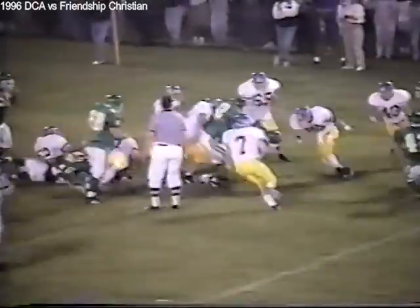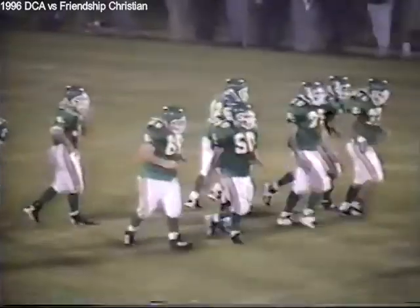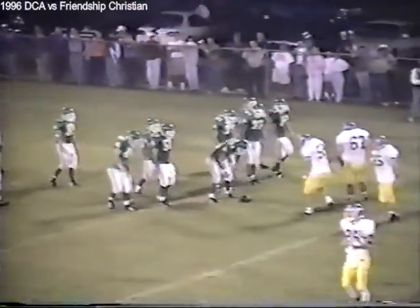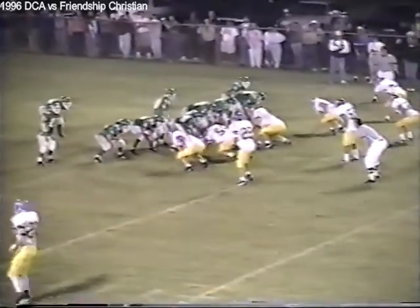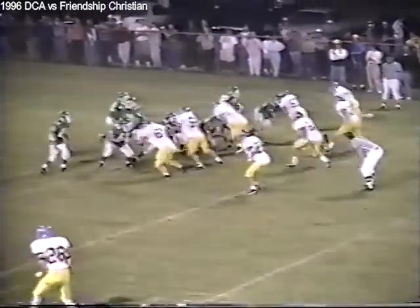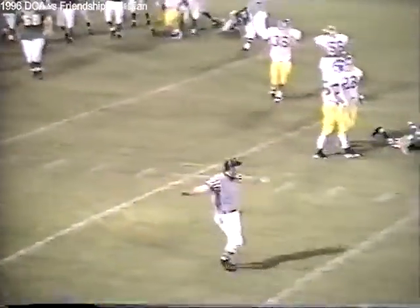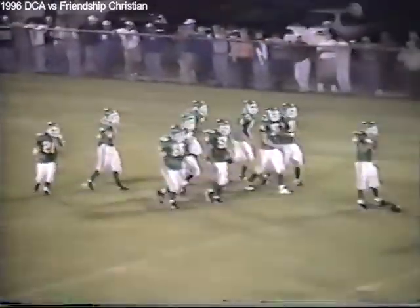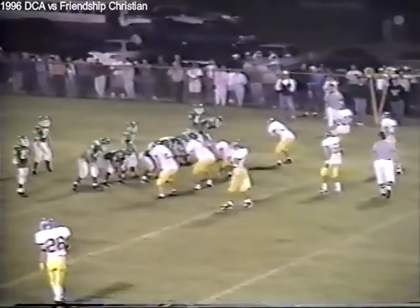Taylor hands off to Paschal. Paschal breaks one tackle, gets all the way out. About an 8-yard gain. Johnson breaking loose one tackle, squeezes out. I believe he got enough for the first one.